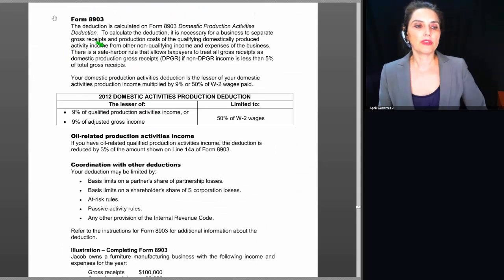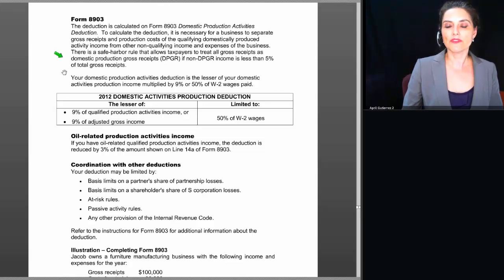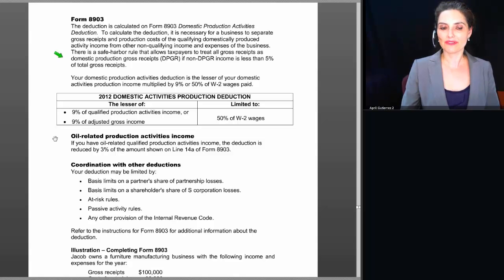Form 8903, the deduction. When you want to claim the domestic production activities deduction, you do so on Form 8903. You use the form to figure the amount of the deduction and to report to the IRS that you are in fact claiming it. To calculate the deduction, it is necessary for a business to separate gross receipts and production costs from the qualifying domestically produced activity income from other non-qualifying income and expenses of the business. There is a safe harbor rule that allows taxpayers to treat all gross receipts as domestic production gross receipts if non-DPGR income is less than 5% of the total gross receipts.